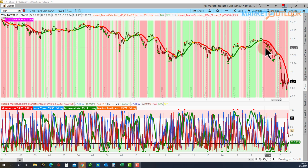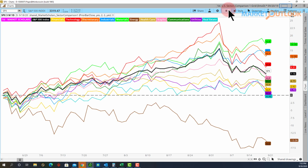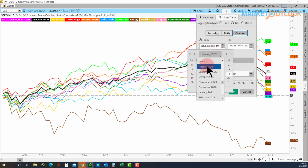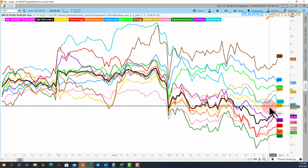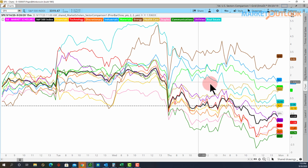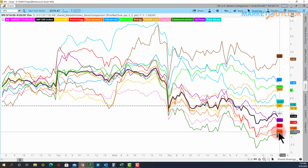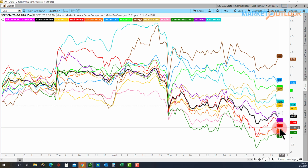And you know what sector would benefit the most from that? The financial sector. If we take a look at how the sectors performed this week, let's go to today and come down to September, go to the beginning of the week, and go to a 15-minute chart. You can see the financial sector lagging behind the market and then outpacing the market by the end of the week. Most of the weakness, including staples even, was in tech, communication services, and consumer discretionary.